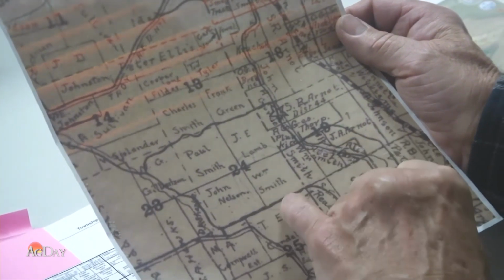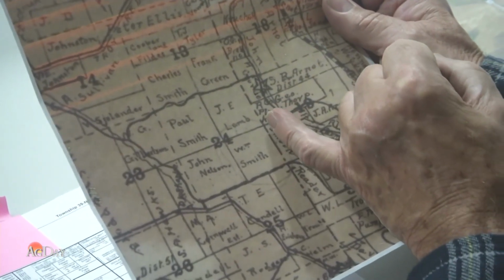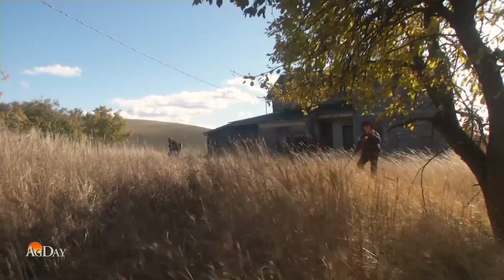Benscoter and his fellow apple hunter E.J. Brandt are scouring old county fair records, newspaper clippings, and sales ledgers to figure out which varieties existed in the area. We obtained a ledger book from a relative of a nurseryman who was in Whitman County in the late 1800s, and in that ledger book were a number of receipts.